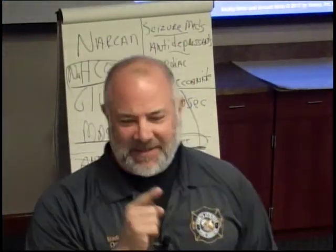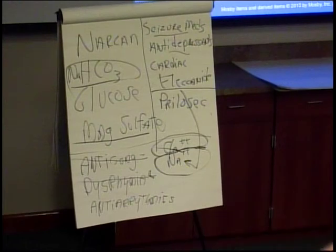Exactly. That's the whole point. It's not going to hurt him. Neither is Narcan. Neither is bicarb. Because you know what? If somebody's in cardiac arrest, are they not acidotic to begin with? Are you really going to hurt him giving him bicarb? Are you going to make him alkalotic? It would take a huge amount of bicarb to do that.